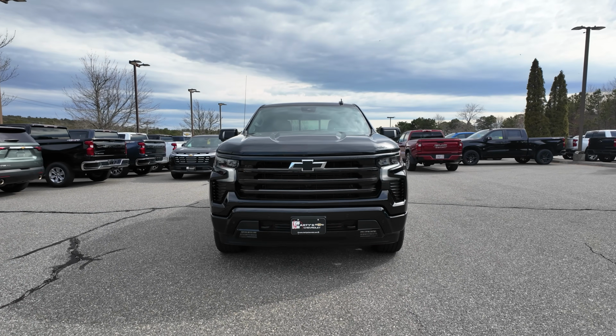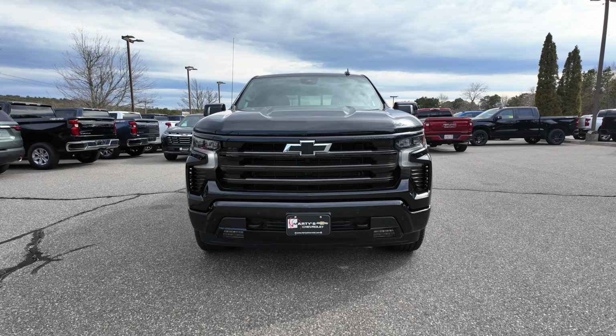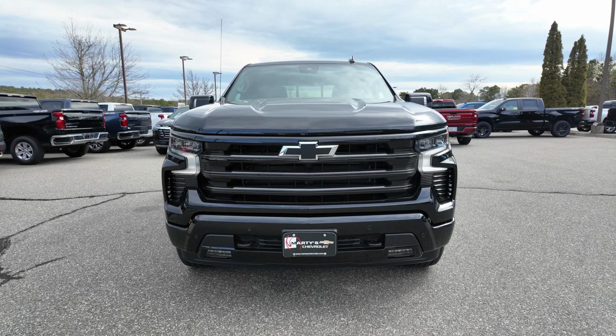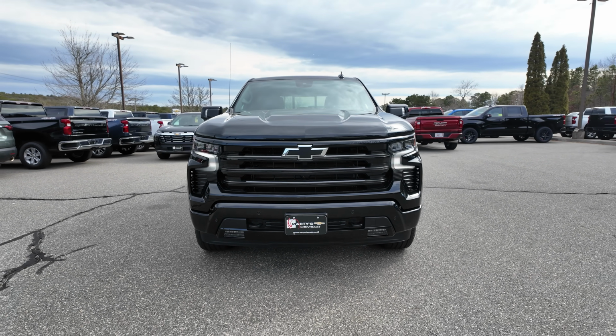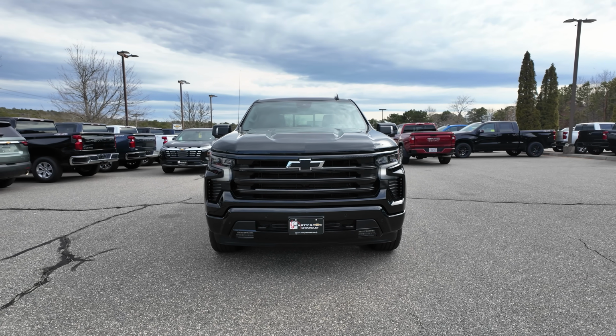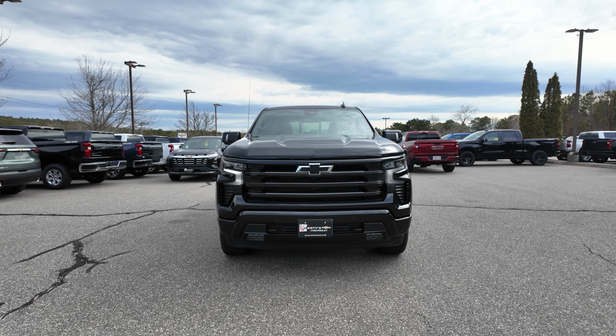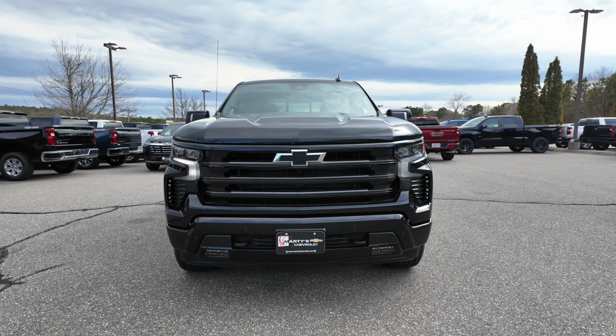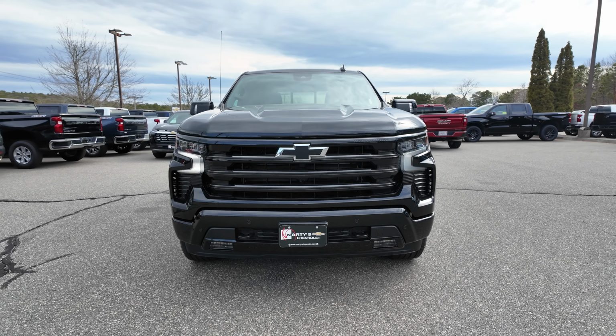All right, so today we're talking 2025 Chevy Silverado 1500 High Country, black on black, $76,000 MSRP. And if you're new to the channel, what I'm gonna do is a quick walk around the exterior of the truck, show you some of the highlighted features there. Once we're done with that, I'm gonna put the window sticker up on the screen for you all to take a look at. And then of course, we're gonna go over the interior as well.